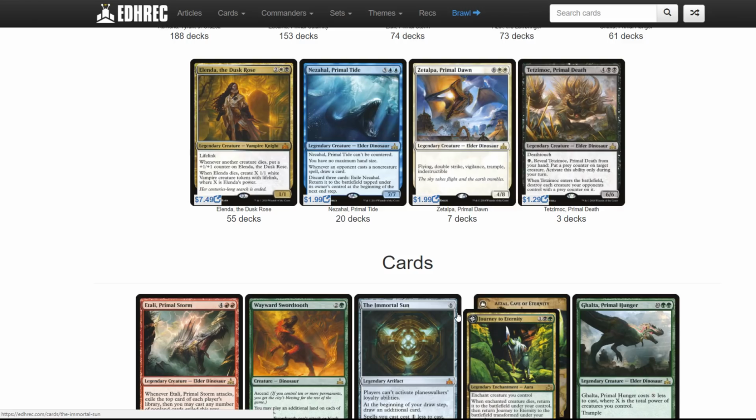So anyway, that's my topic for Market Monday. Barely got it in on time. Market Tuesday for some of you, but Market Monday for the rest of us. If you have any specs from these particular sets, the sets that are rotating out, if I missed a glaring one, be sure to comment in the comment section below.